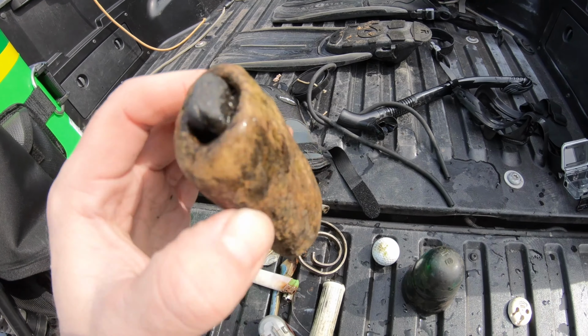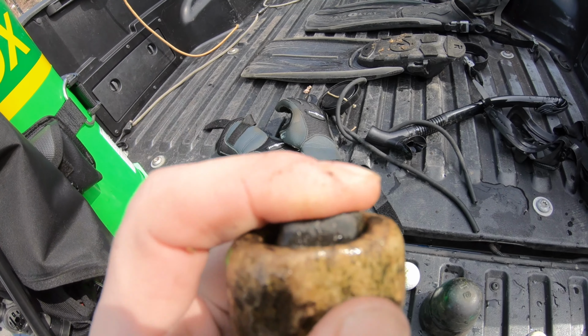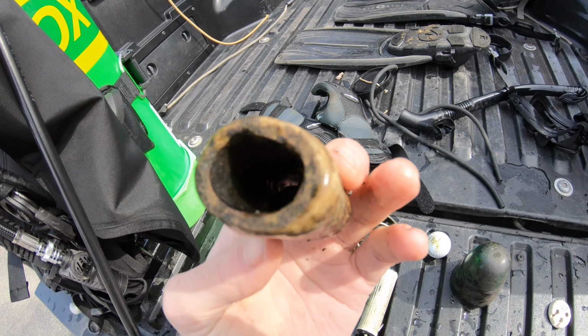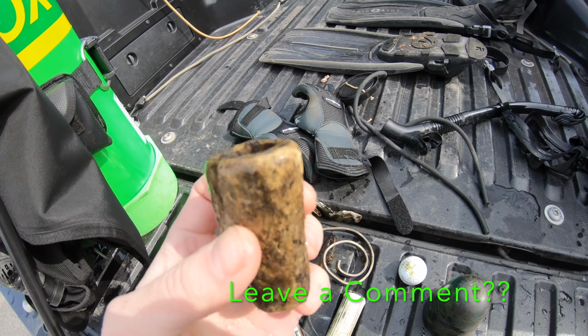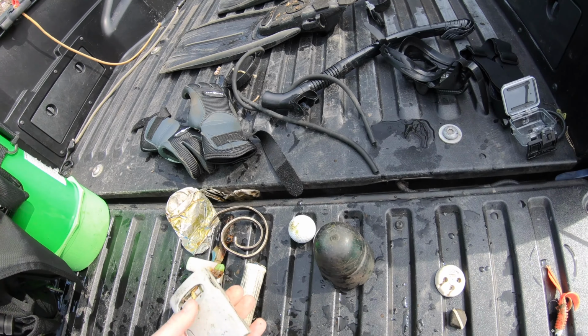I don't know if this is an Indian artifact, but I think this is definitely a bone. I can't even push the rock out of it. It's weird. I'm just kind of wondering what you think it is. So leave me a comment. Is it an Indian artifact, bone, or is it just some junk you find in the river? Let me know. And find of the day.